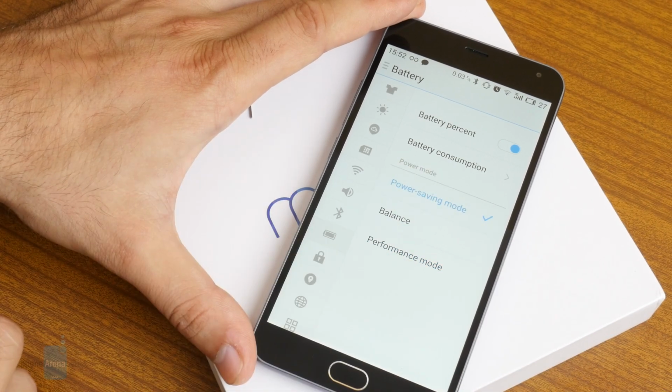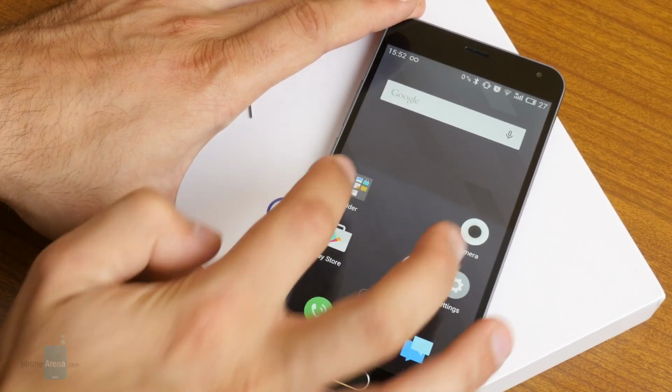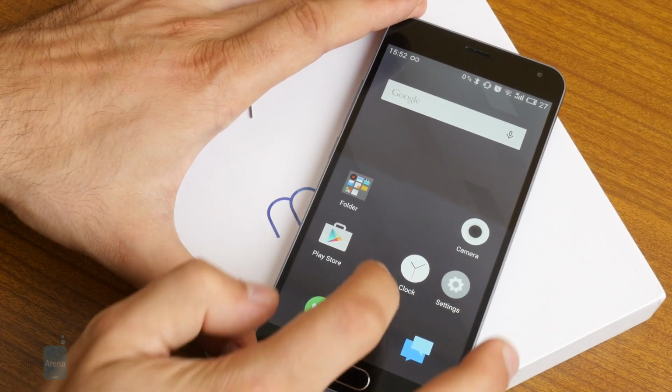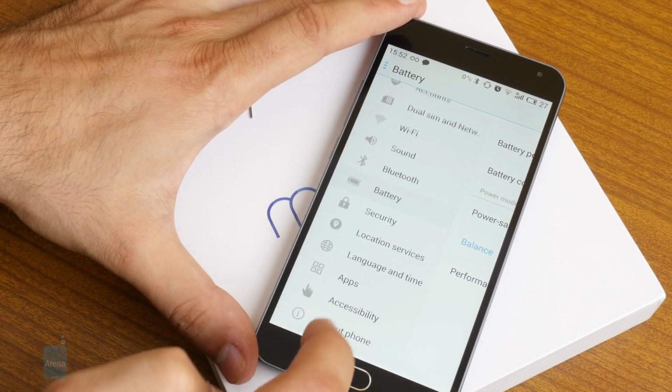You have 16 GB of onboard storage here, but luckily the handset also supports expandable memory via microSD cards of up to 128 GB. It's worth noting that Meizu uses high-speed eMMC5 flash chips from Samsung, and we were impressed with how this resulted in quick installs of apps and overall faster performance.